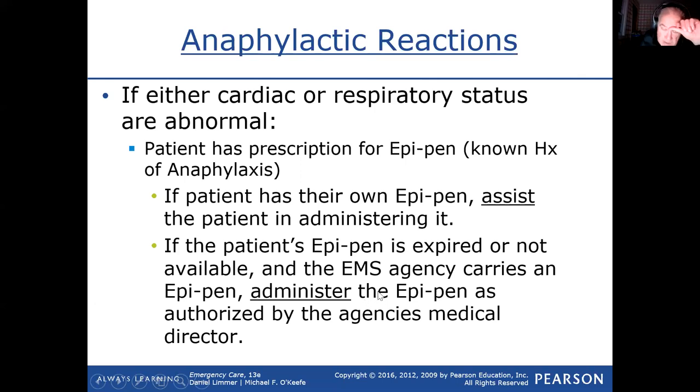Now, what I will say to you is that the problem with using a patient's EpiPen is that you don't know if they've kept it in a climate-controlled environment. When you look at the EpiPens, there's an expiration date on them. So obviously, if their EpiPen is expired, you should not use it. There's also a clear window on the side of the pen where you can actually see the vial of medication. And if it's cloudy, yellow, discolored or anything like that, you should not use it.